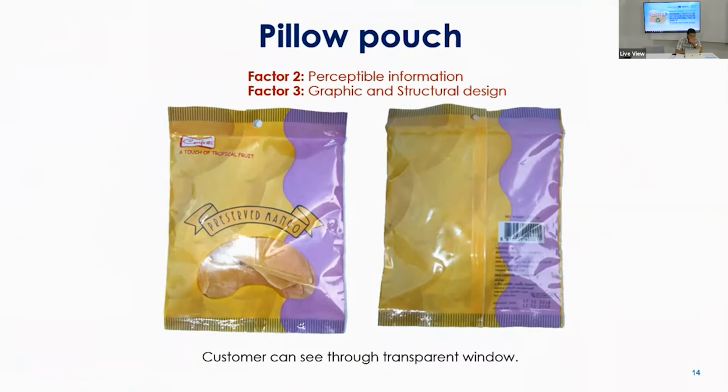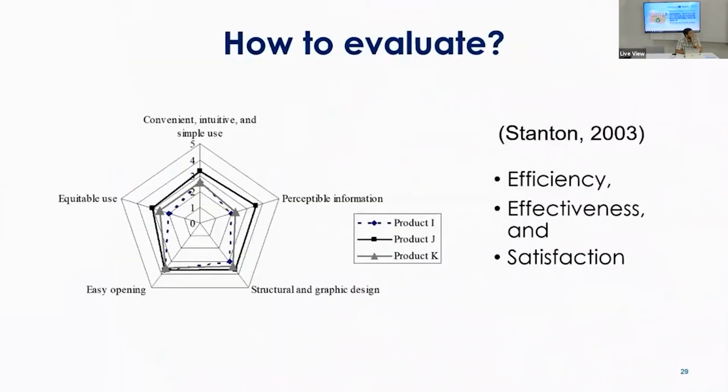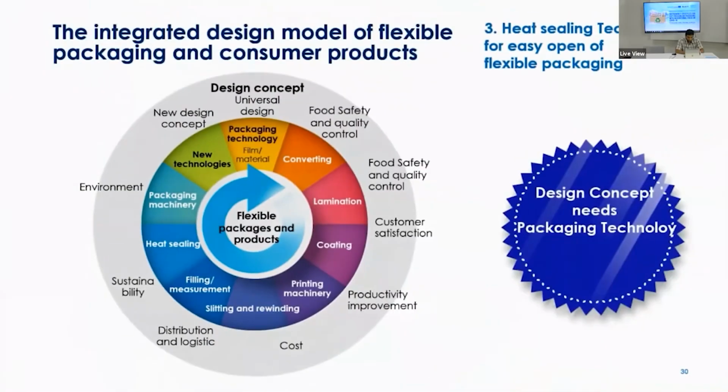Customers can see the product through the transparent window. It's related with factor number 2, perceptible information, and factor number 3, graphic and structural design. This is a standard pouch. It's a contour shape. It is related with factor number 3, graphic and structural design, and factor number 5, equitable use. How to evaluate? We think about the efficiency, effectiveness, and satisfaction.